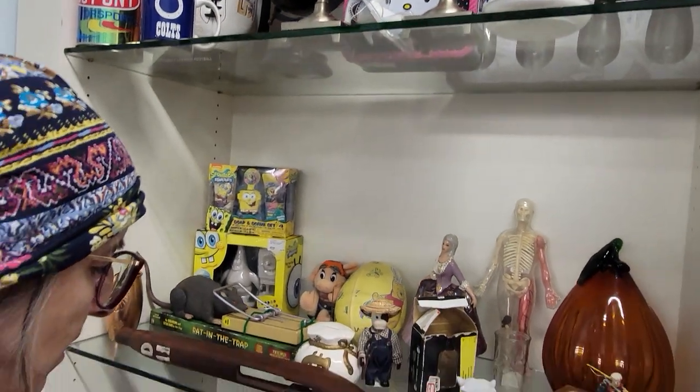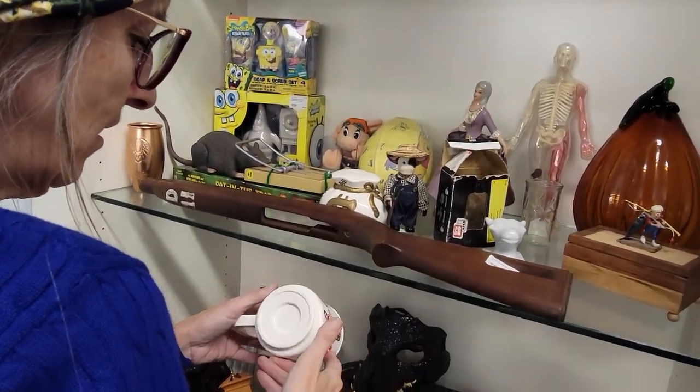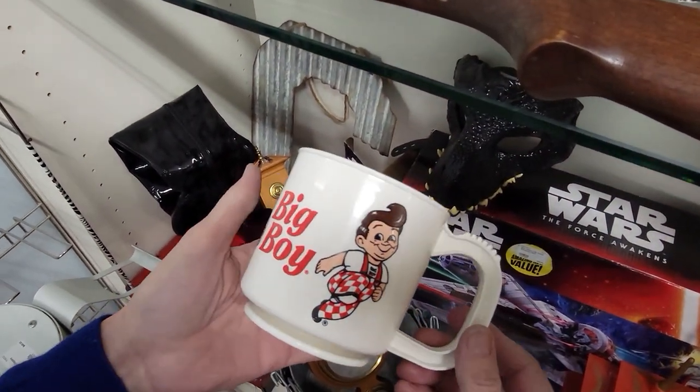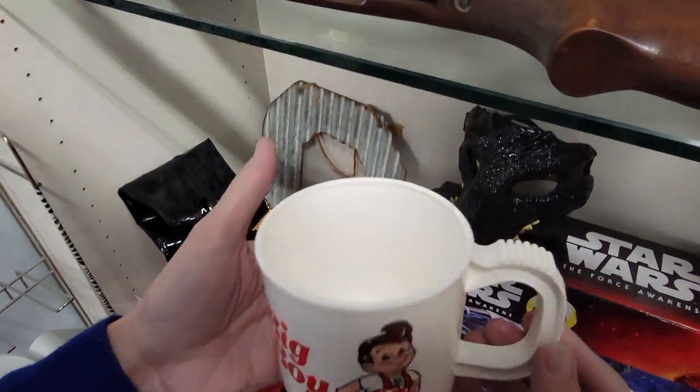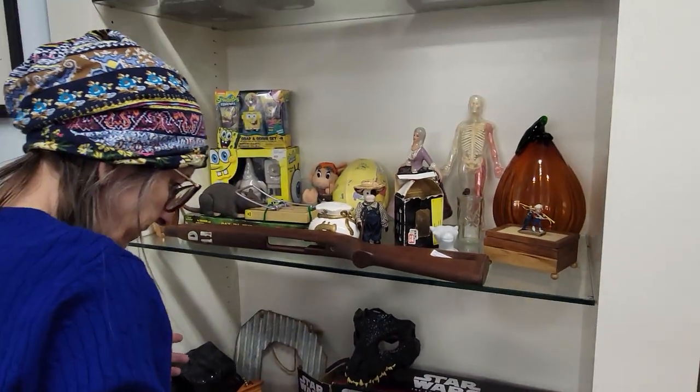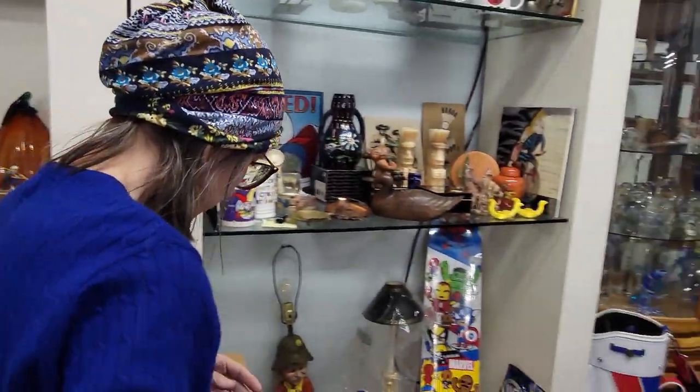This, it's plastic. I did not expect that to be plastic. Bob's Big Boy Mini Max. I used to work at Bob's Big Boy. I was a waitress. Yes, I was. I did not know that. You didn't know that?